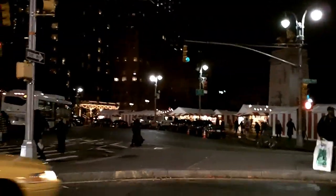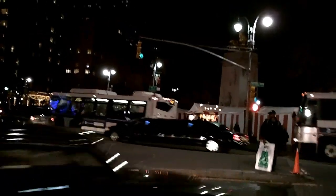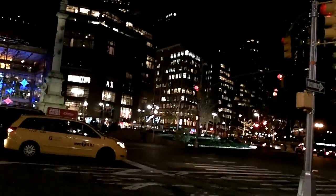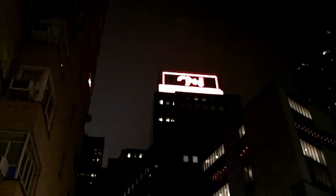Yeah, my sis has good eyes. She just noticed this little Christmas bazaar or whatever you call it. So we're gonna check out this one. It's right across the street. Well, thank God the rain stopped, but it's getting really cold now because of the wind. But at least it's not wet.